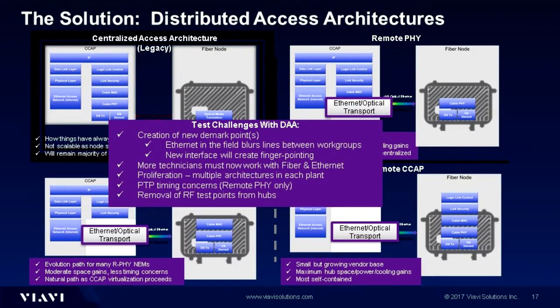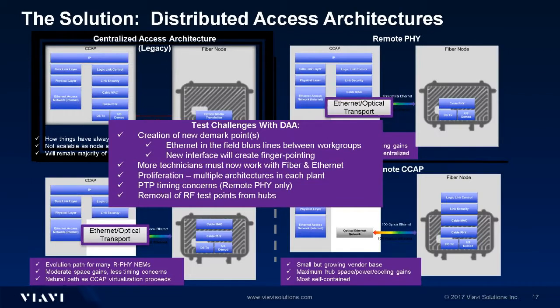The third aspect is that you could have a mix of these different architectures in a single network, because one solution could fit well in one area and another solution in another, like we said this morning, in the most urban areas compared to rural areas. So you could have a proliferation of different architectures there. And I will bring up the last two points, a timing concern and the RF removal, which I'll show you next on the slide. So this could be the new barrier, the new interface between the two groups.